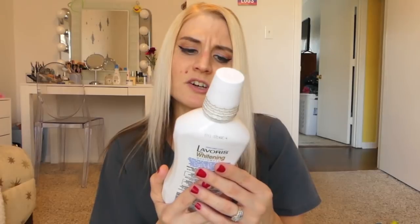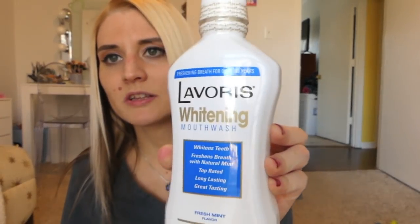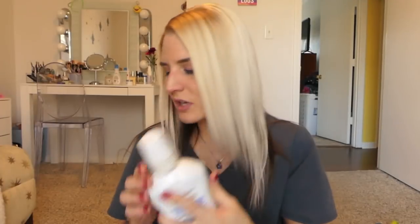And also, this is the Lavaris Whitening Mouthwash. My husband really likes this stuff. It works just as good as like the Crest or Colgate ones. So he really likes that. Picked up some more of that.